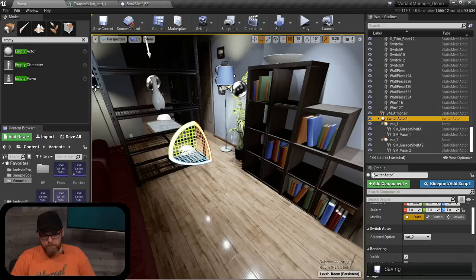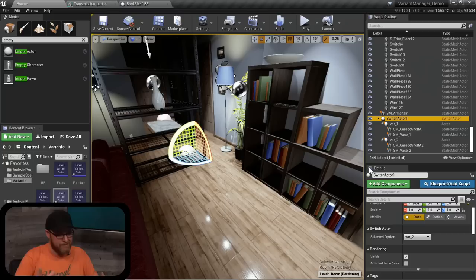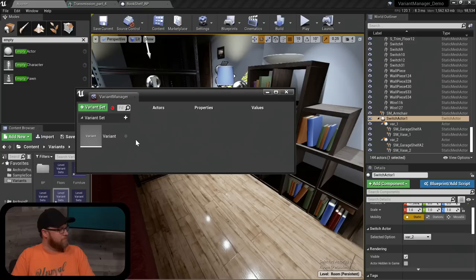So it'd be a quick way without having to worry about all the blueprint setup, or about managing assets inside of the variant manager and controlling these things, and give you some quick level editing options. Would you say that using the variant manager UI that you have there would be used for more complex variants, and then maybe you can rely on the switch actor when you have simpler sets that you want to switch between?